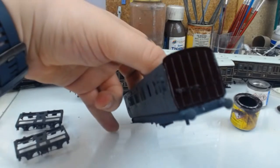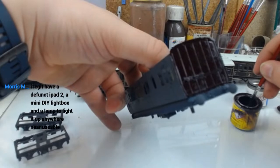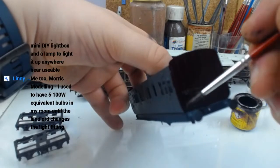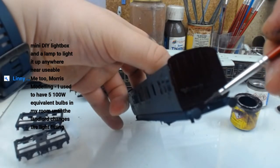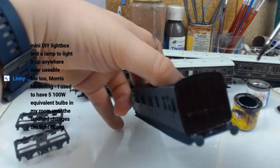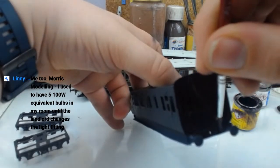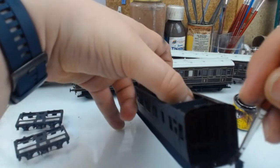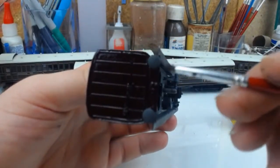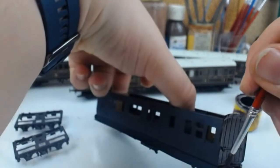My modelling desk has been very dim. Well, these came with tripods as well, so completely self-supporting. So they are a fantastic set. The bulbs in them are LEDs, apparently.